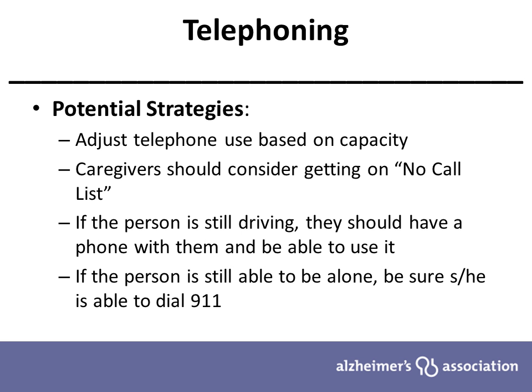So strategies, caregivers often really need to be coached on exactly what to do and how much independence to let the person have and how much control they need to exercise. So we need to help them adjust the person's telephone use based on what their abilities are, what their capacity is. Another thing that caregivers can do is consider getting on the no-call list. That can help some with having solicitors call.